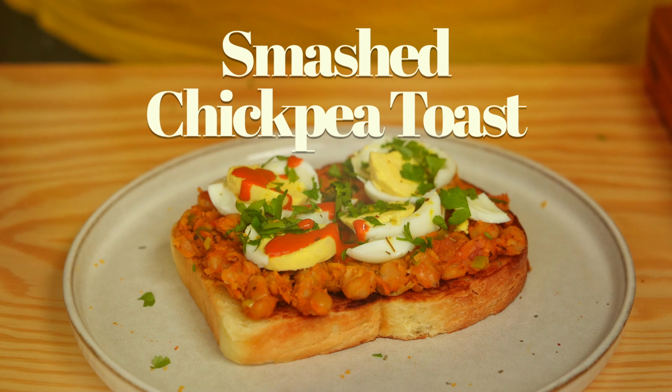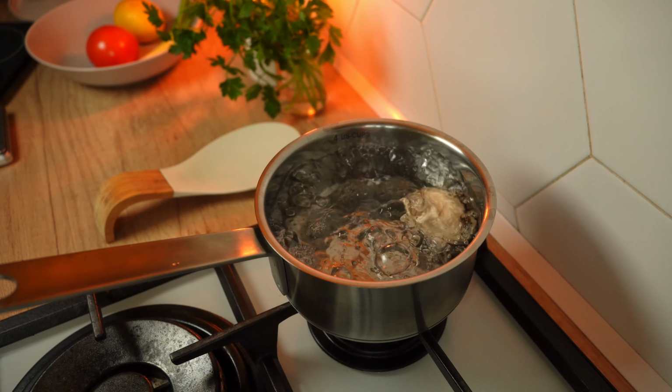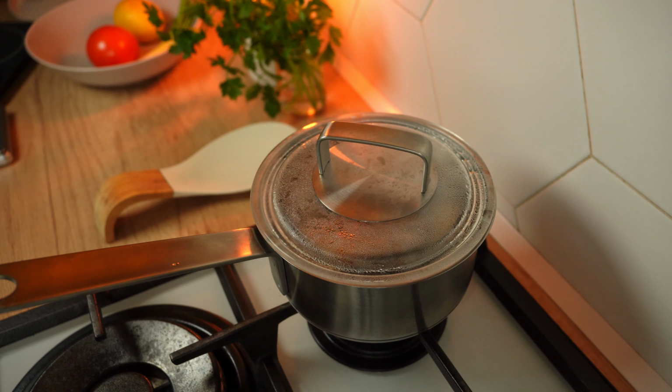chickpea toast. So, to cook the eggs, place them on the heat in a pot with cold water. And once the water starts to boil, place the lid on top, turn off the heat and let the eggs cook in the hot water for 10 minutes, which should be just enough time to prepare everything else.